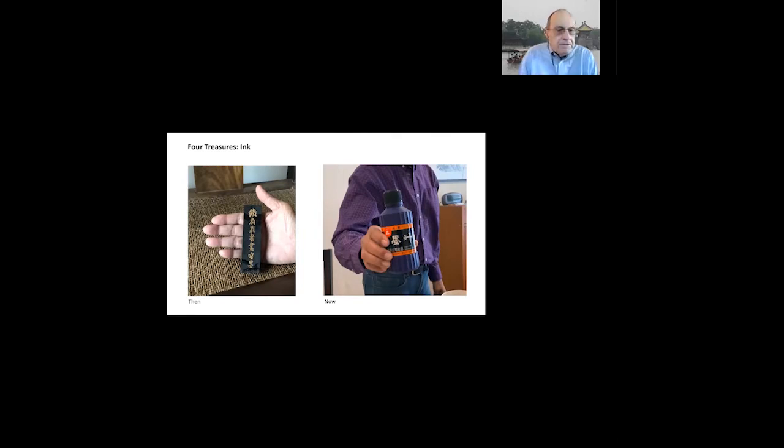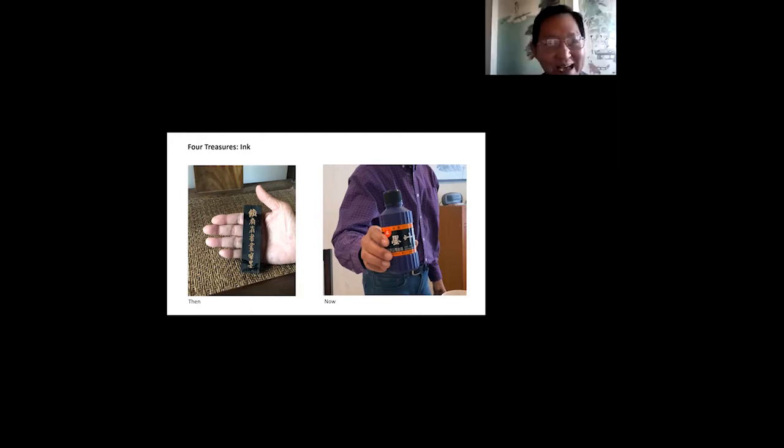Okay. Now we'll find the third treasure, ink. We've got an ink stick on the left and liquid bottled ink on the right. In the past, we always used an ink stick. The way to use it is you pour water on the ink stone, and then you hold the ink stick upright with your five fingers and rub it, move it around and around on the stone to create the ink. And usually the tradition is that while you are making your ink, you calm yourself down and make plans for whatever you want to write or draw.